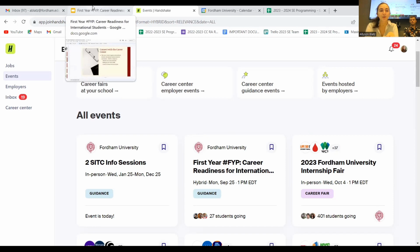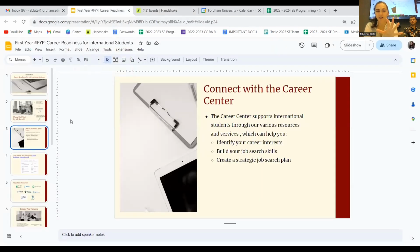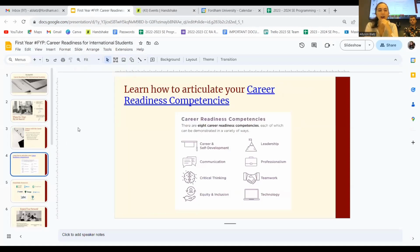But I don't want to dive too deep in, because obviously we want to talk about how to get your job application materials in tip-top shape. I think the most important thing in learning how to hone this as a freshman is learning how to articulate your career readiness competencies. Career readiness competencies are competencies that are applicable to any field. If you're a STEM major, in the creative field, or a business major, these are all skills that you will need for any industry.